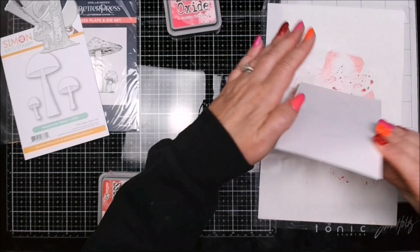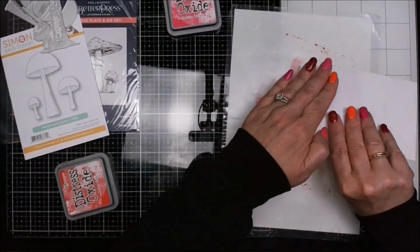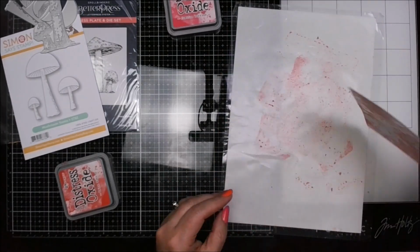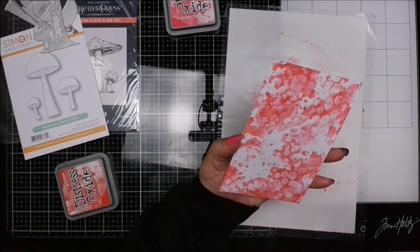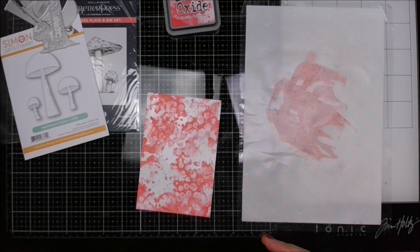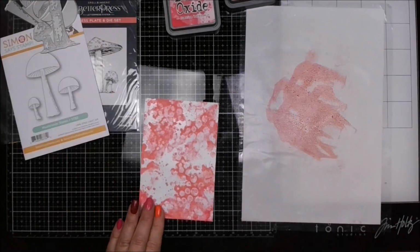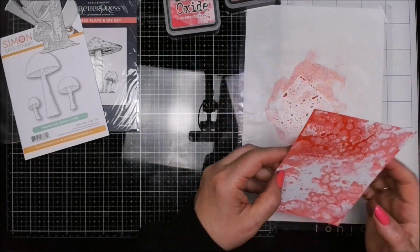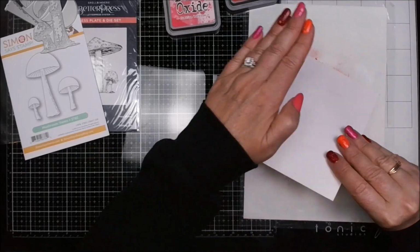So this part I just kept layering up until we got it to the degree that we wanted on the backdrops for this. There's another layer, the other color I believe we were coming in with. It didn't have enough saturation because these are the panels that I'm going to use for die cutting out the mushroom stems that you can see to the side there, the Simon Says Stamp ones. See, now it's starting to get a little bit more concentration on it.